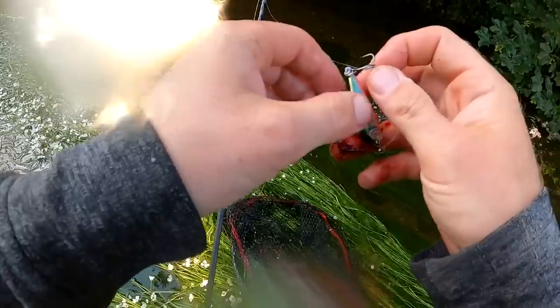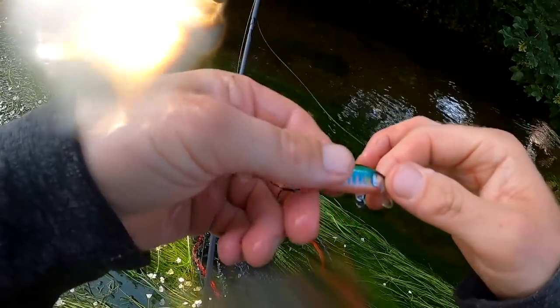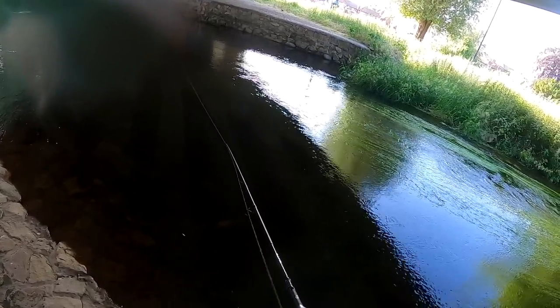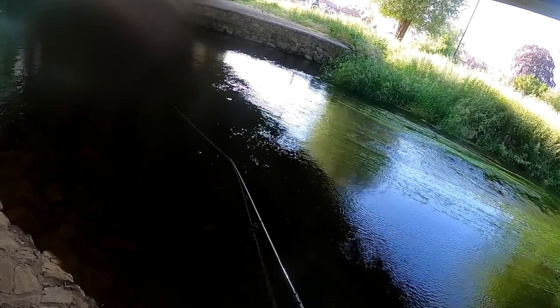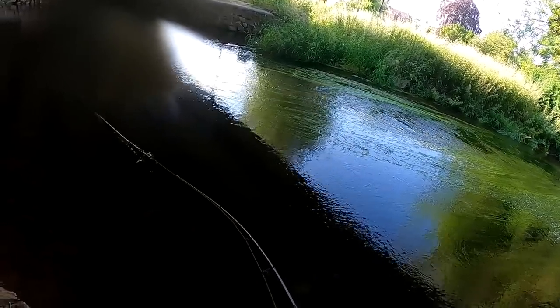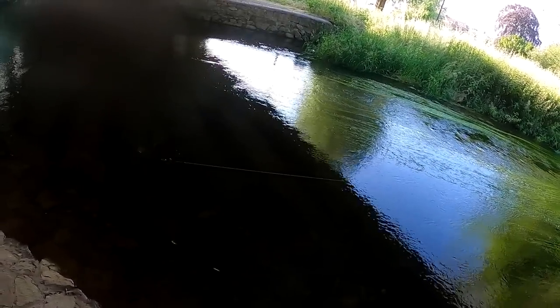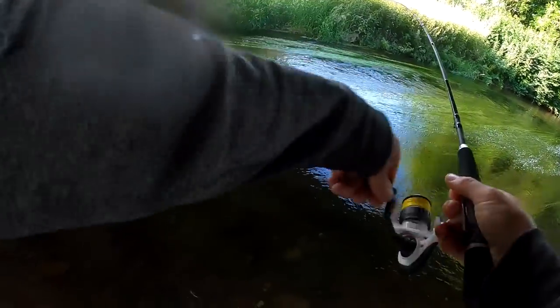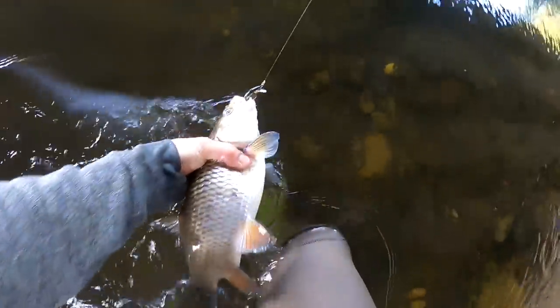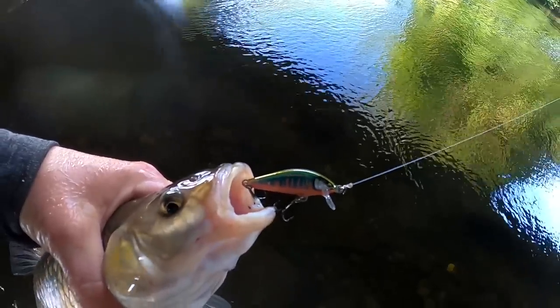And all the fish today have been caught on the same bait. This Rapala Countdown Elite. Wicked. What a hit. Another chub. Took it right under my feet. Might hand line that one because I've had a bit of bad luck. I'm getting loose hooks in my fingers today, so. Oh, look at that bait. Crushed it.